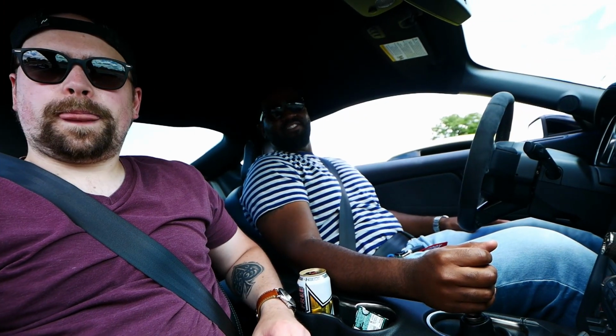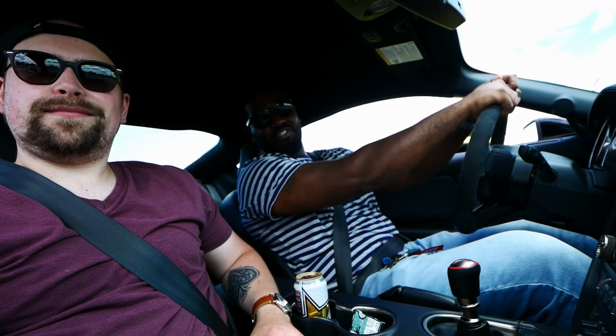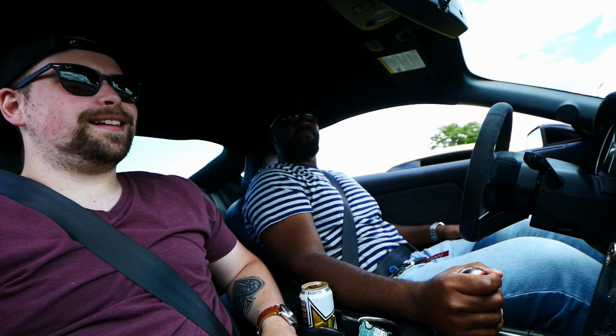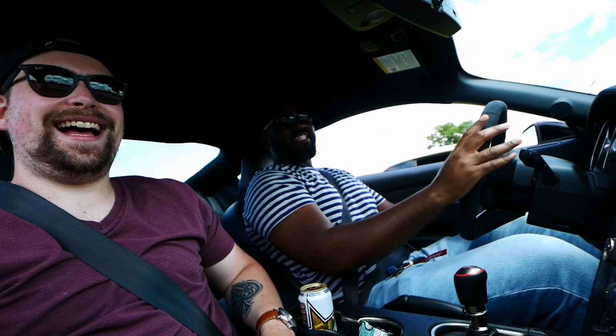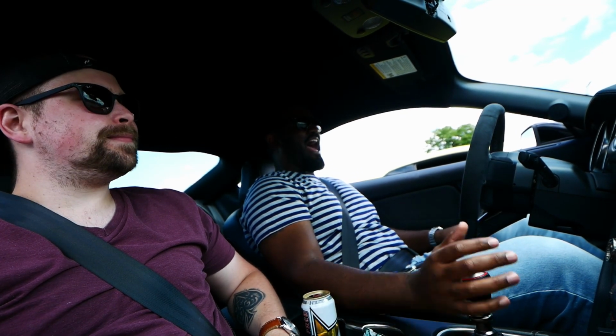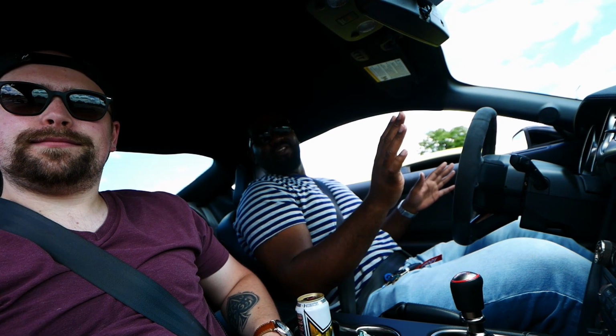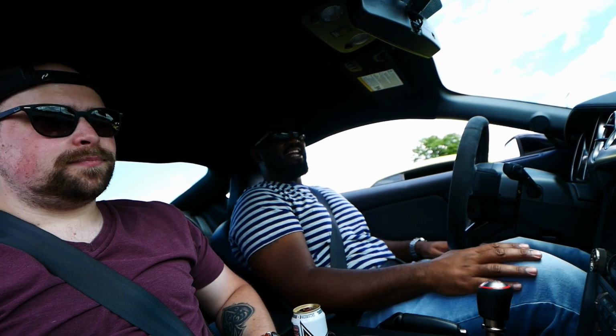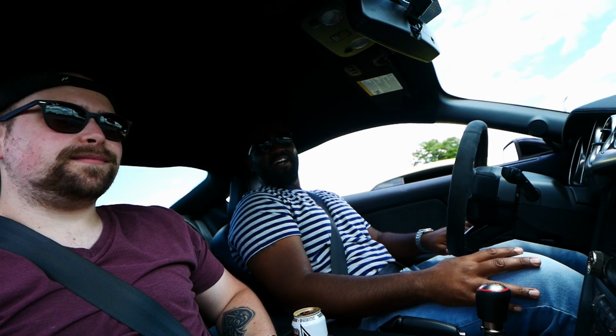Just starting off, this is my co-worker Joe. Joe is a kind man because not many people let other men dance with their girlfriends, and he's let me drive a Shelby GT350. So I'm more than floored. I've been super enamored with this car. So we're going to take it for a quick spin. I will let you know how it goes.